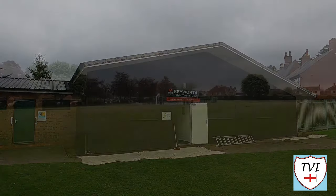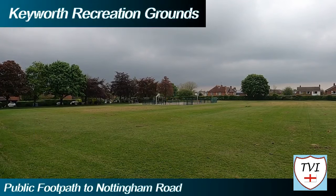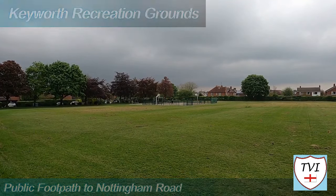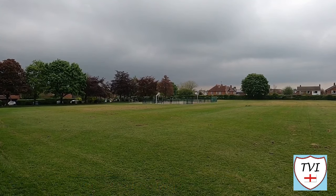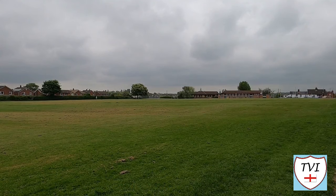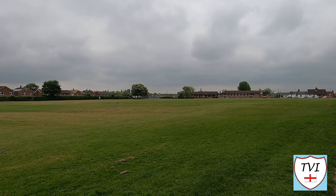The playing fields are notable in and of themselves. They occupy the site of an ancient medieval ridge and furrow system, and so in places it's rather lumpy and bumpy. Every July, the Keyworth Show takes place here. It includes a horticultural show, a fairground, and various other displays.